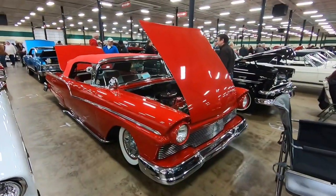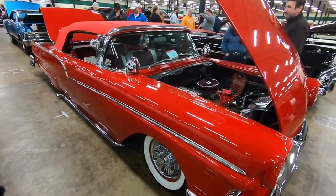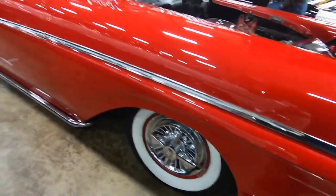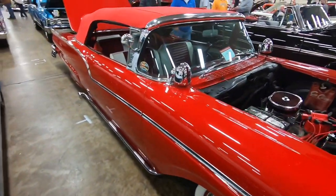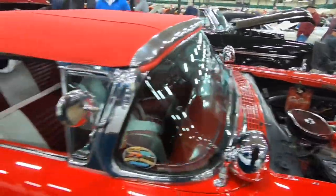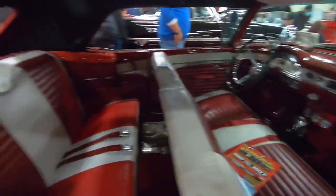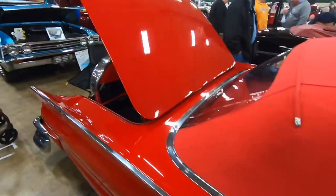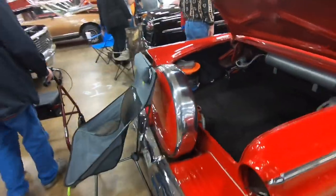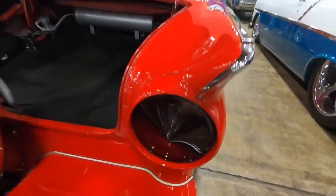One of my favorites here today is this 1957 Ford Fairlane convertible, done up in 50s style. Got spinner bar hubcaps on it, lake style headers, twin Appleton spotlights on it. Talk about cruising. It is red, red, red, y'all, with a Continental kit back here on the back. Look at those custom taillights.